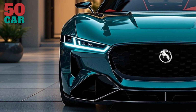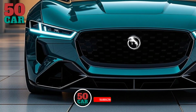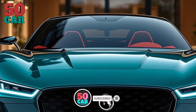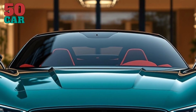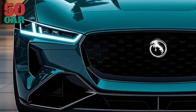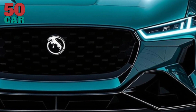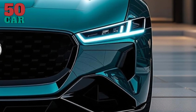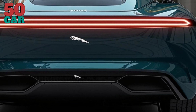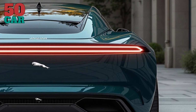Main features. The 2025 I-Type is Jaguar's premier electric performance sedan, sleek, silent, and sharpened for both the track and urban streets. Built on Jaguar's new EV architecture, it houses a dual-motor all-wheel drive system pushing 650 horsepower and 0 to 60 miles per hour in a jaw-dropping 3.2 seconds. It's bold, efficient, and carries forward Jaguar's racing DNA from Formula E into the future of road-going EVs.